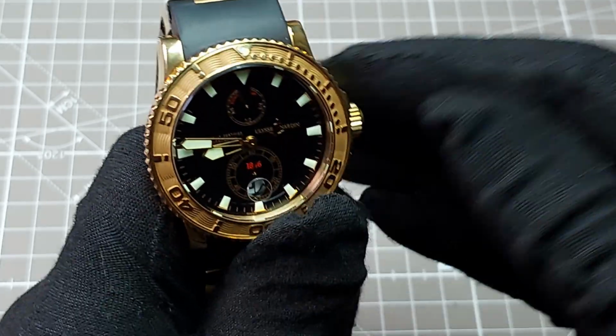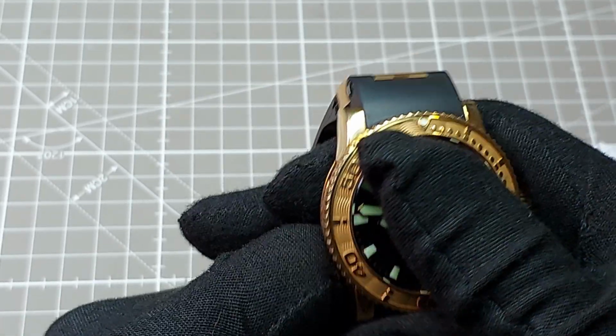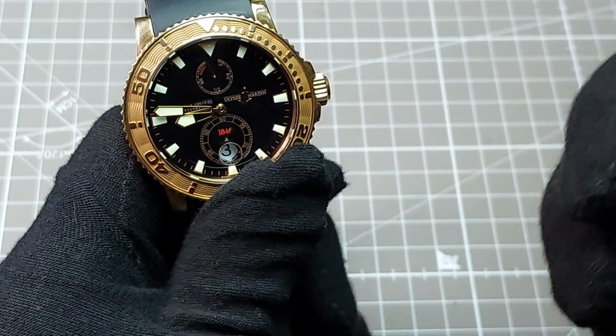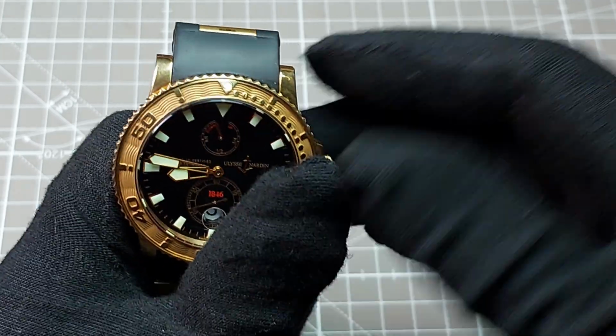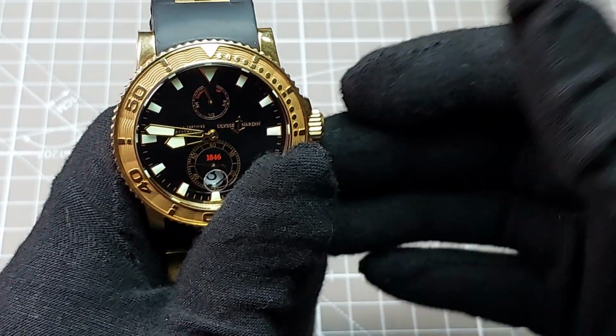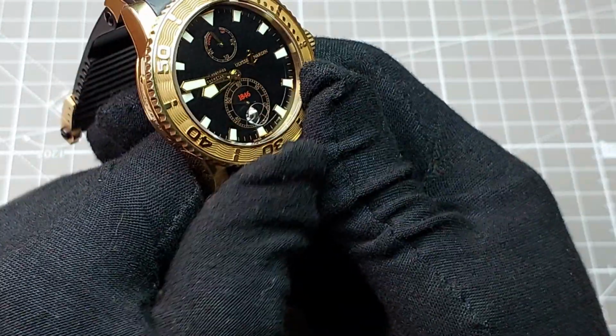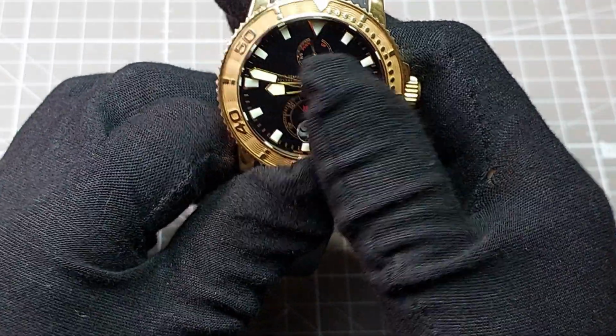All right, let's talk quickly pros and cons. Let's start with the pros. It has stunning aesthetics. The combination of 18 karat rose gold and black dial is just gorgeous. It's eye-catching but retains that classic marine vibe Ulysse Nardin is known for.